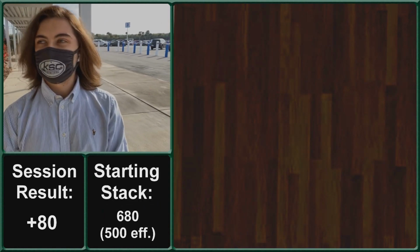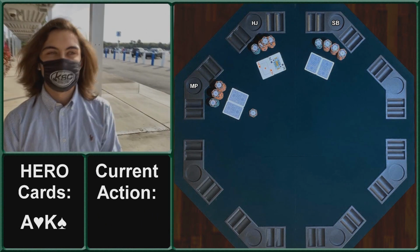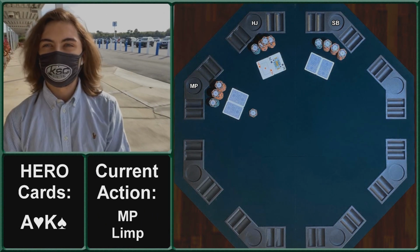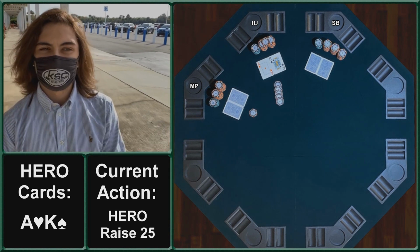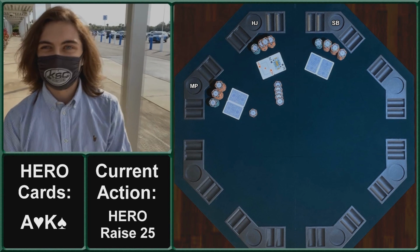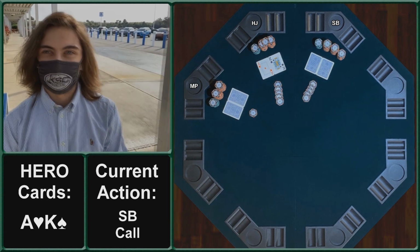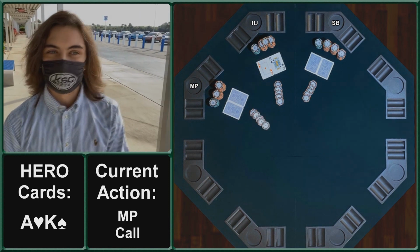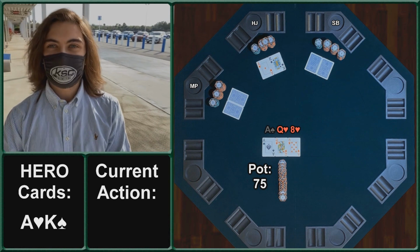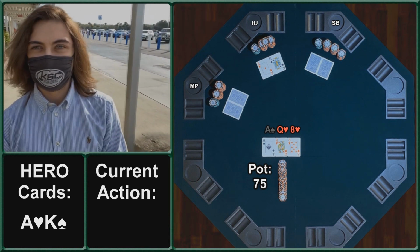Next interesting hand, we look down at ace king offsuit in the hijack. There is a middle position limp, and we go to 25 over the limp. The small blind, which was the under the gun straddler from last hand, decides to cold call. I feel like this is pretty weak generally, so I'm kind of happy to have him in the hand. And the middle position player also makes the call. So 3 ways to a flop, which comes ace queen 8.